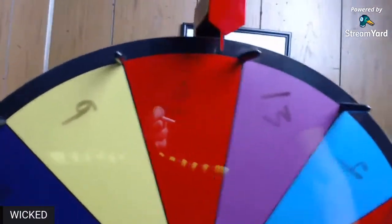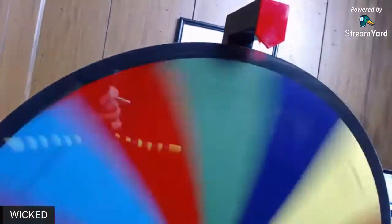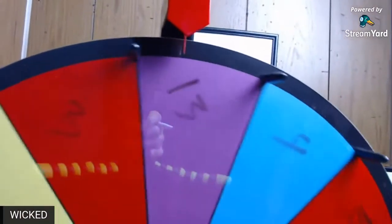Spin number two for Brett C. Oh, number 13. Non-sports. All right, okay, ready?